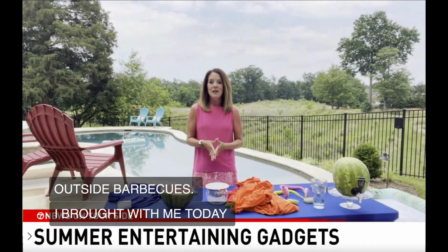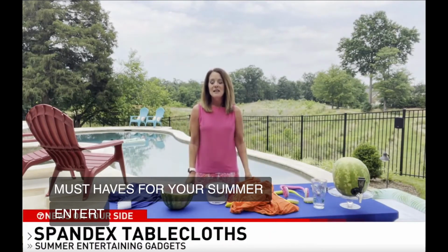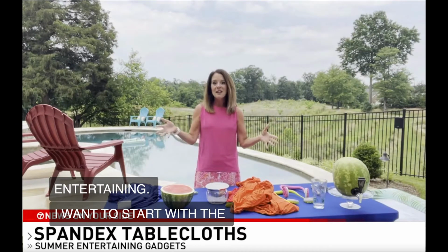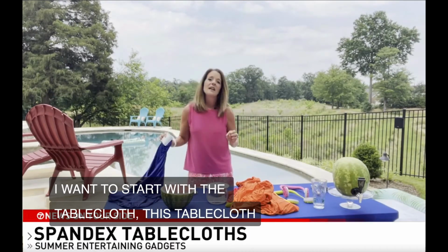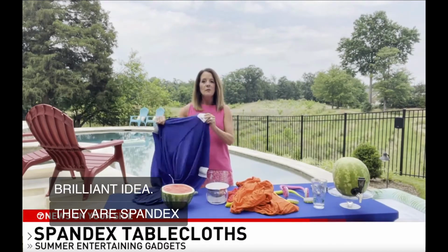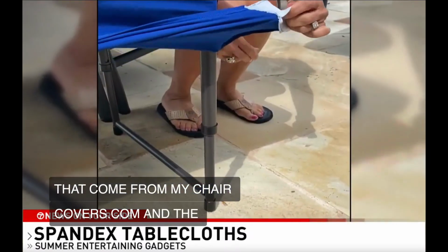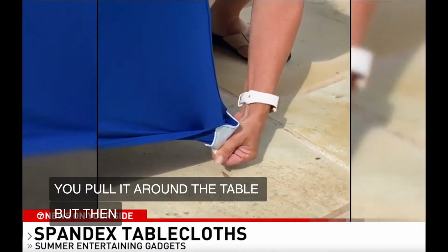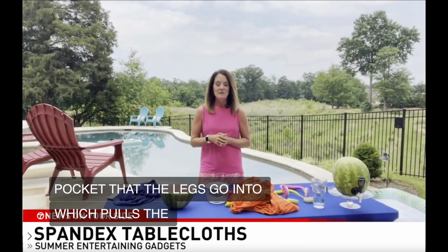I want to start with the tablecloth. Every time I have these out, everybody says, oh my gosh, that is the most brilliant idea. They're spandex tablecloths. They come from mychaircovers.com, and the concept is you pull it around the table, but then it has this little pocket that the legs go into, which pulls the tablecloth down so you don't have a tablecloth blowing up over your food.